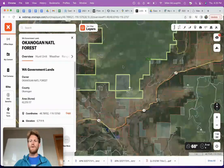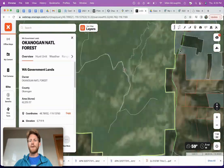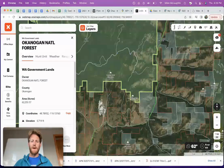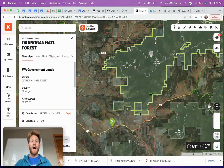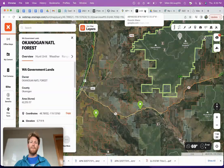So again, you'd have to browse the map a little bit more to find access points. I'd have to spend more time. Looks like you just head up Highway 20 and you might be able to get on somewhere in here. Again, that's going to have to be something that you explore. Public access points there. So I can help you out if you want to schedule a call with me to look into that. But kind of what you see is what meets the eye for this property.